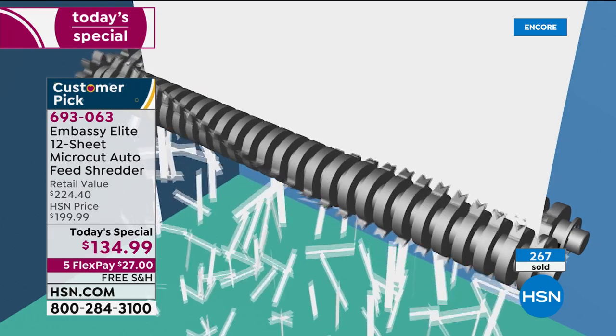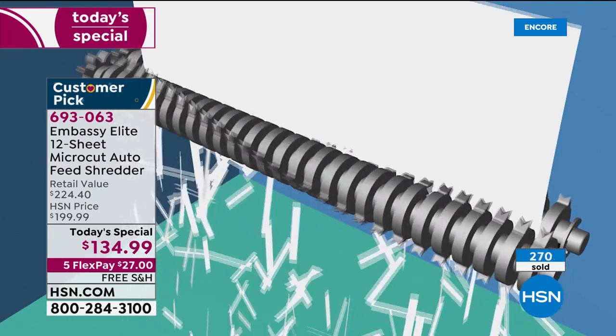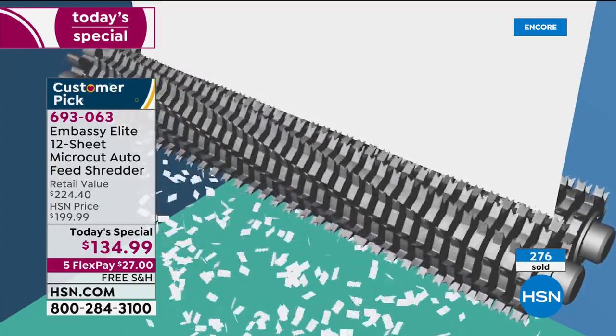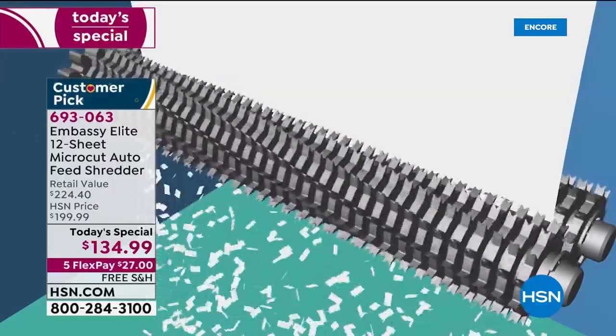This is crosscut. You notice the gear's got a little mightier and more teeth. That works too, but guess what? If you're gonna spend this much money, you want the best out there. Look at the gears. Look at the number of teeth. It's gonna expand, giving us micro cut. I mean, those teeth are so hungry to go through 12 sheets, 120 sheets.